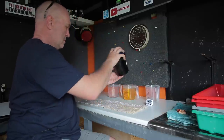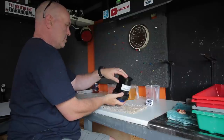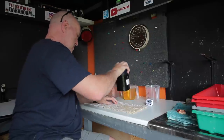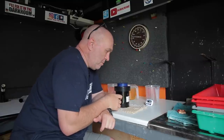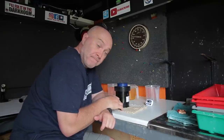One, two, three, four. Just five inversions to start. Little tap, done. And then I'll do four inversions every minute on the minute after that. So around about 10 seconds of inversions every minute.